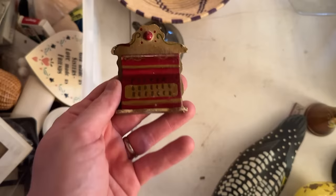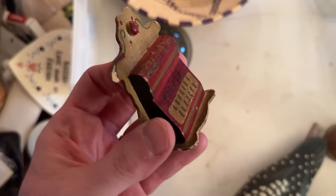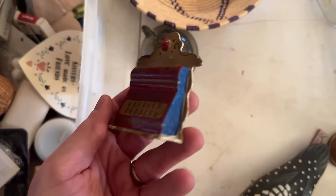So I just looked up this word, P-A-K-K-E-R, in Google Translate, and it actually is a Danish word for packages. I don't know if that relates to this, but it's interesting that it says packages and it does give off Christmas vibes. So we'll see.